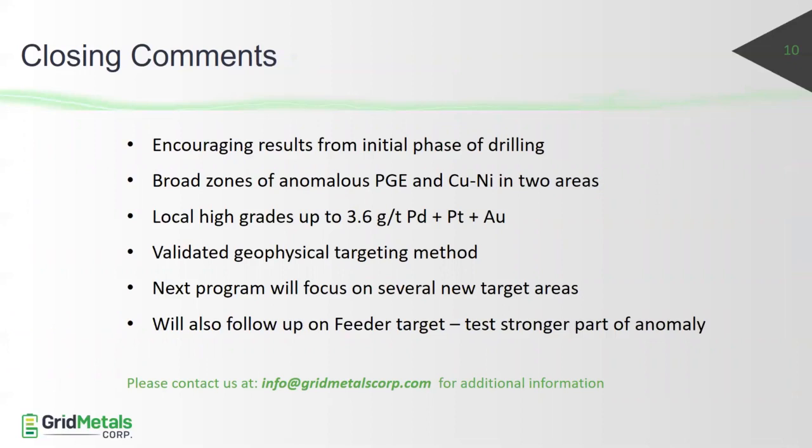The next program will include testing of several new target areas, but we will also follow up on the Parisian Lake results on the feeder target, testing the strongest part of that anomaly.